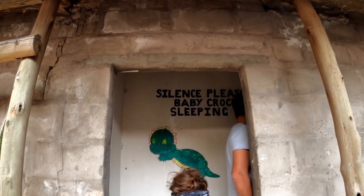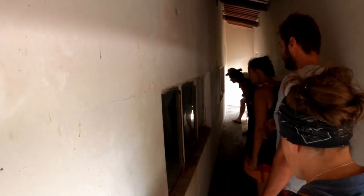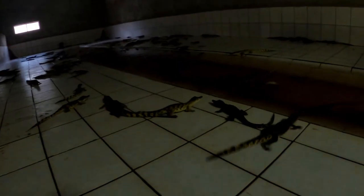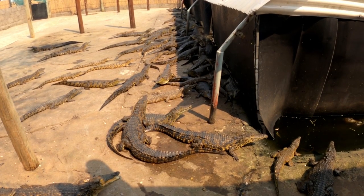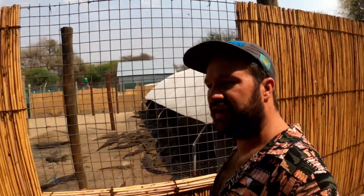This is actually how they make crocodile skin, if you ever wondered. It grows on trees. This is organic crocodile skin. No plastic, no leather, nothing. So these are all 2019 crocodiles.